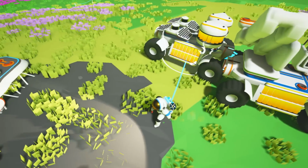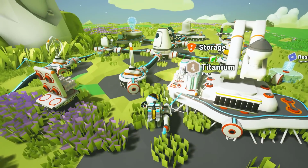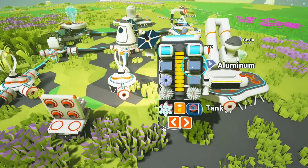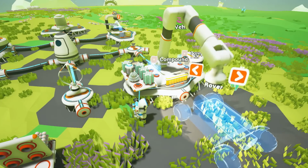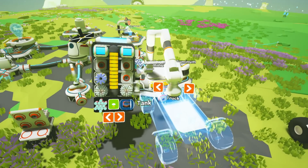That would be, I think, in the back of the truck. So we need to actually make another one. Do we have enough? We got a lot of titanium. We don't have other aluminum, I don't think. We got this aluminum here and this aluminum here. Let's see. No, we don't want a rover. We want a truck. We could make a shuttle, but I'm not going to get to that point yet because supposedly that is more of an end game thing.